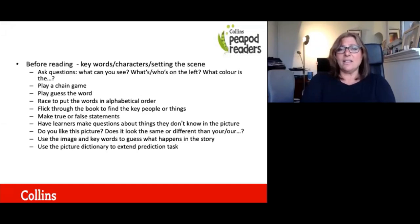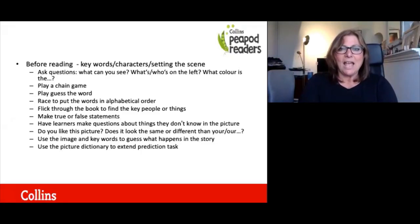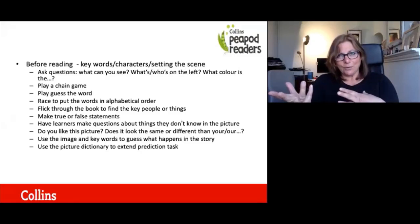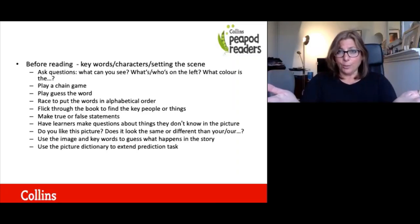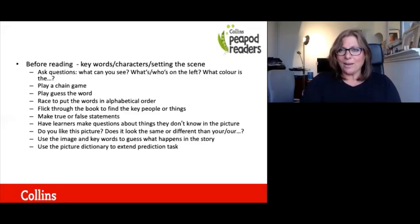And ask learners to think of questions to ask you about the picture. What's this called? Do you know where this is in the world, in the country, whatever? And then I think really important, just ask them for their opinions and to compare what they're looking at with things they know. So first of all, do you like this picture? And then does it look the same or different to a beach in our country, or somewhere you know? And just to see, do we have turtles? Do we have big turtles, little turtles? Just to talk about it.